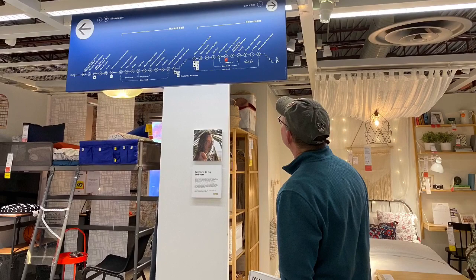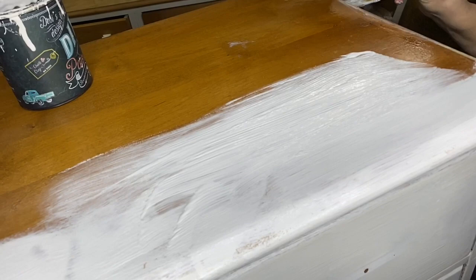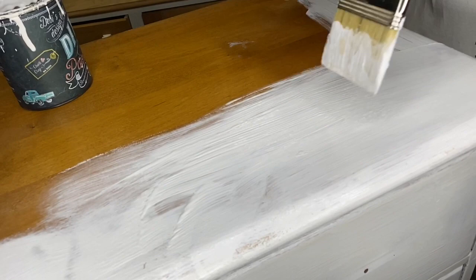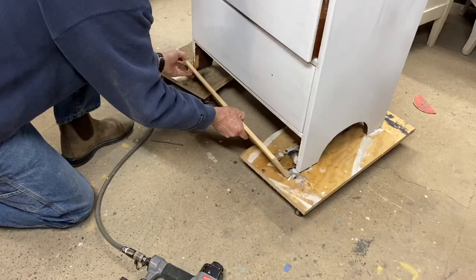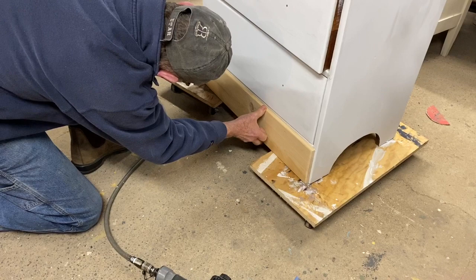This is probably the easiest dresser I've ever painted. After cleaning the piece really well, I gave it two coats of Debi's DIY clay and chalk-based paint in beadboard. JR replaced that bottom colonial-looking piece with a solid panel. I think it gives it a little bit more of a modern, updated look.